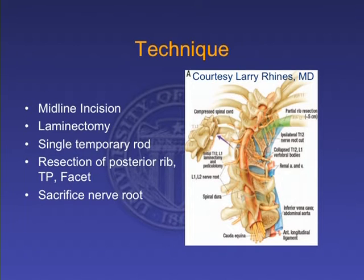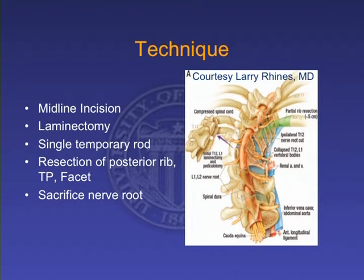These pictures that I have are beautiful pictures, classic for Larry Rhines and MD Anderson. They must have a wonderful artist over there, and he's given me permission to use these in the past as well as today to illustrate the technique. So generally speaking, for anything but the lateral extracavitary approach, we use a midline incision. A lateral extracavitary approach would, generally speaking, require a more paramedian incision, but again, that depends on the situation as well. Then a laminectomy is performed next, and this is important: placement of a single unilateral temporary rod prior to resection of the posterior rib, transverse process, facet, and then ultimately the vertebral body.